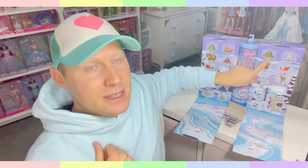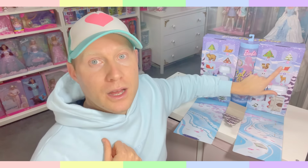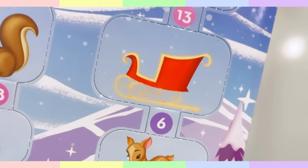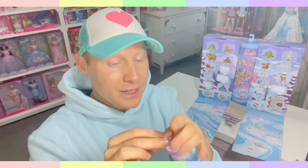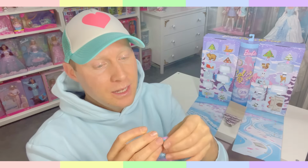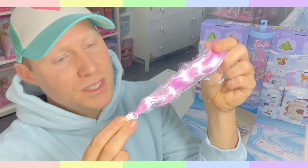Off to number six. Number six is the super cute carriage over here. Well, I said carriage, but it's of course a sleigh. And it holds some very horrible proppy hair, but I mean, the coloring is perfect. It is just cotton candy perfection. Yeah, but of course the quality is horrible. Number seven.